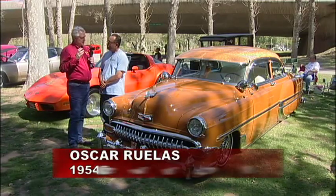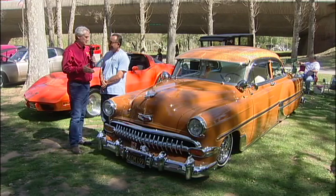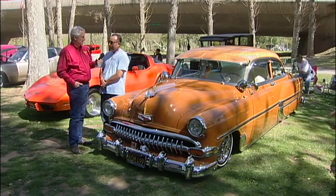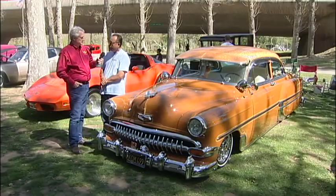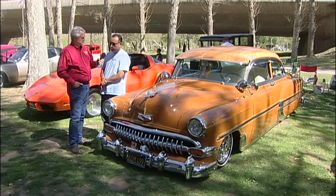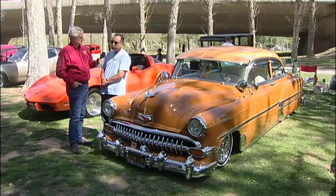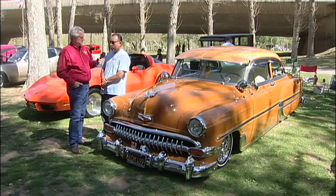Oscar, about 40 years ago, I had a '54 Chevrolet, but it didn't look anything like this. This is an absolutely beautiful car. Well, I've done a lot to this car. It's a body-off restoration, and when we put it back together, every bolt, nut, and washer is gold-plated, 90% of it, and the rest was stainless steel. And the frame was completely lacquer black at that time on this vehicle.